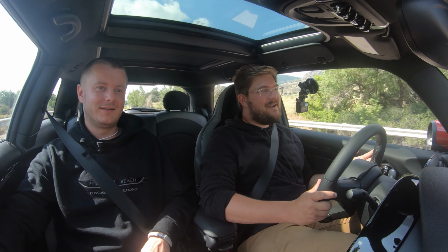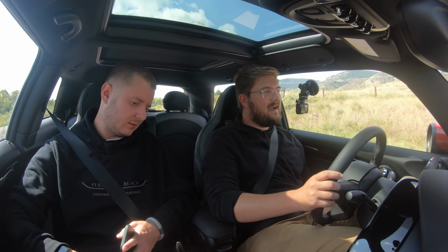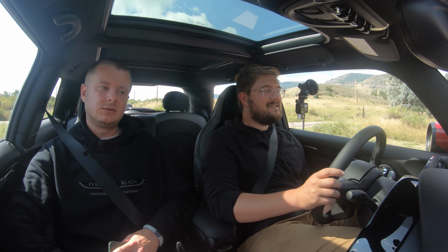Anyway, I'm glad we were able to share the Mini stuff with you. I still love this car, and think about buying them all the time. What's the sticker on this thing? It's got to be 40 something. Yeah, I think it's just about 41, 42 the way it's stickered out, and that's a lot of money for a Mini, no question.